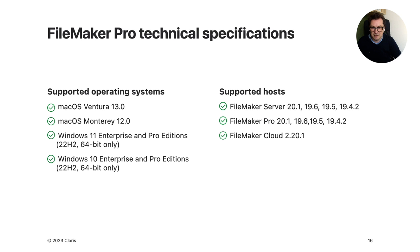So in terms of the tech specs that we support for FileMaker Pro, for the Mac, we are supporting the latest two versions of macOS, being Ventura 13 and Monterey 12. And for Windows, we support Windows 11, Windows 10, both for the Enterprise and the Pro version. In terms of the supported hosts, FileMaker Pro solutions will be able to work properly when you are running 19.6, 19.5, 19.4.2, and the latest version, FileMaker 2023, where the product version is 20.1. We'll have support as well for FileMaker Cloud, when we release that in the near future.